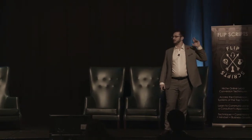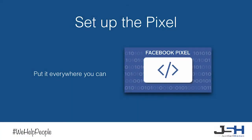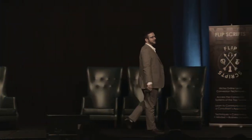So the most important thing, though, once the research is done, is how many people here know what the Facebook pixel is? Anyone? A couple? How many people here, put your hand up if you have the pixel on your site? A few hands come up. So the Facebook pixel, even if you're not going to use it now, job one, get it on your site. If you don't know how, you can go in, copy, paste the code, and send it to your website guy.